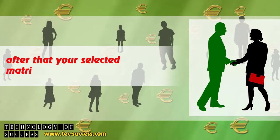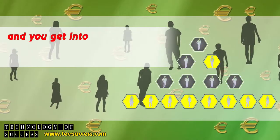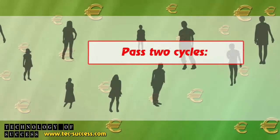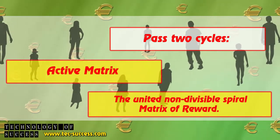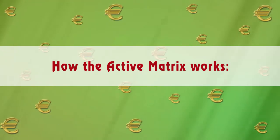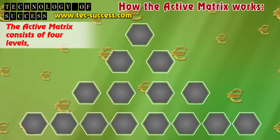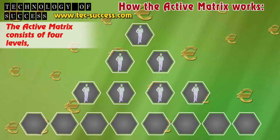After that, your selected matrices are activated and you get into the free cells of the active matrix of the chosen nominal. Pass two cycles: the active matrix and the united non-divisible spiral matrix of reward. How the active matrix works. The active matrix consists of four levels, which include 15 places, seven of which are always engaged by the members.